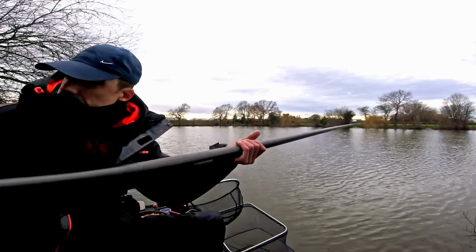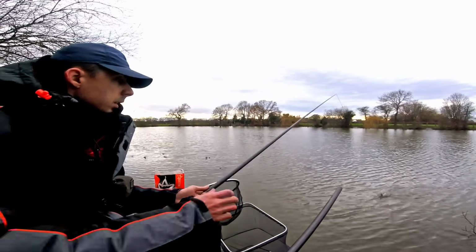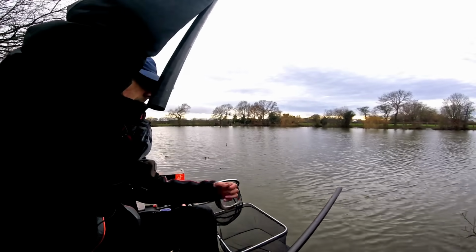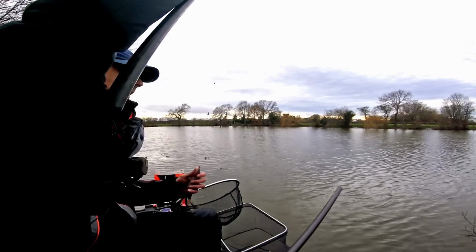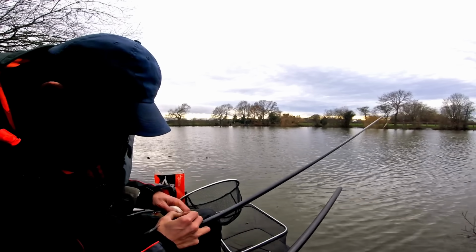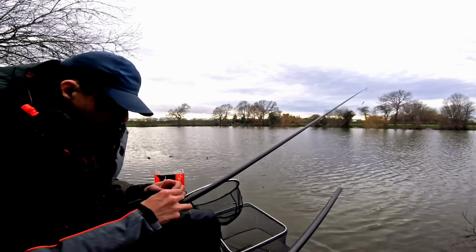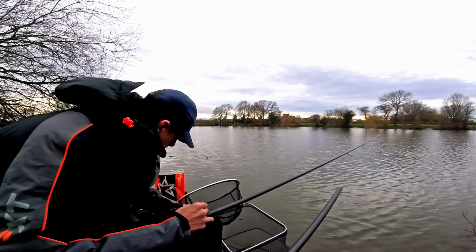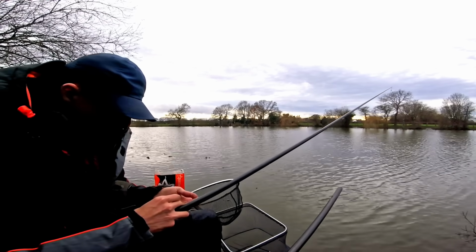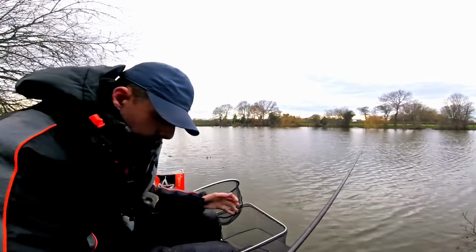Voila. There it is. Finally. Decent roach as well to start the day. Perfect. That's what we came for, right there. Right, this should be the start of good things to come now. The maggots are so fat. If I was using these on the river, the size of fish I'd be getting would be crazy.